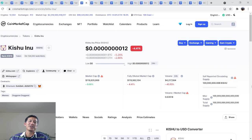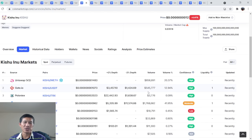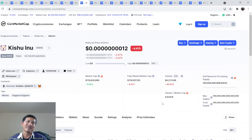Then you have Kishuinu. This also has 100 quadrillion coins, 4 million volume, so there is some trading on it. Not really sure when this will actually moon. This is on Ethereum, Uniswap, so I probably wouldn't buy this right now because I feel like it's Uniswap version 2 and there's too many fees for it. If I wanted to buy Kishuinu, I would probably go with Poloniex, OKX, Gate.io, or try to get some on KuCoin or something like that. Those exchanges are unsafe. But if there's like a $50 fee for buying these Inu coins, definitely not worth it.